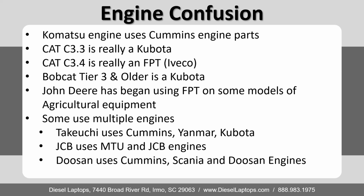made entirely by Caterpillar. And it's really not. The small engines, those 3.3s and 3.4s, are Kubota and FPT engines. They're not Cat engines, and I'll show you some pictures of that in a second. Bobcat, the older Tier 3 stuff, as you heard Travis talk about earlier, is actually Kubota engines. And John Deere began using some FPT engines on some models of their ag equipment as well. To make matters even worse, certain equipment manufacturers use multiple engines. Doosan, for example, has Cummins, Scania, and Doosan engines all running in their equipment, and they may or may not name them differently. It gets complicated and really confusing for people in the business, especially those learning it, to figure out the proper way to connect to these things.